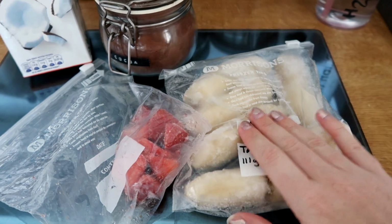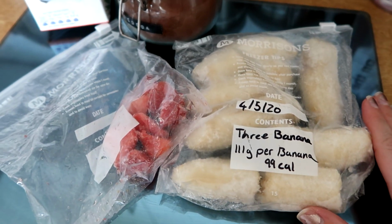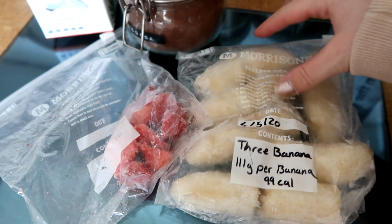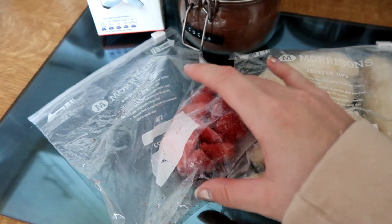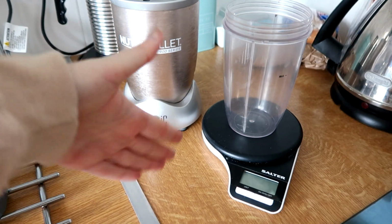I then have a load of frozen bananas and some frozen strawberries. I basically froze a massive bunch of bananas a little while ago and weighed them all out so I know how much per banana they are. So I take 2 sections of this and then I'll measure this whole handful of strawberries, and then I will pop it in the blender and blitz it up.